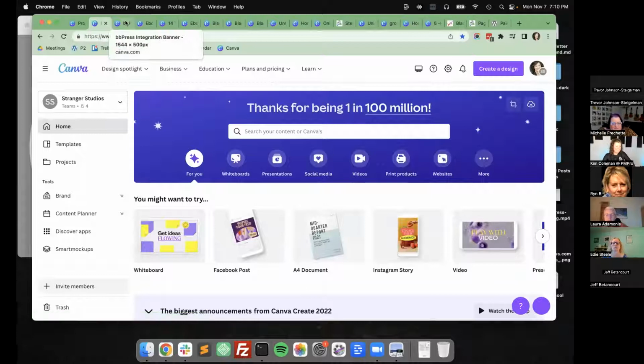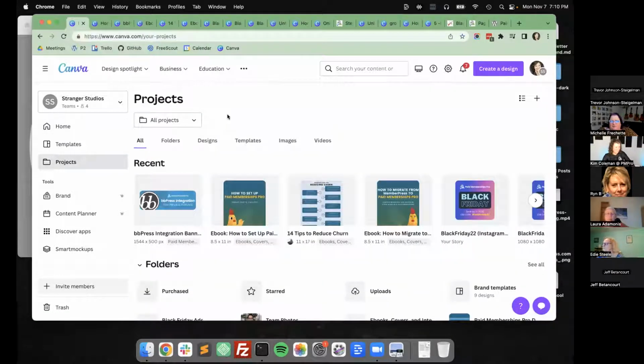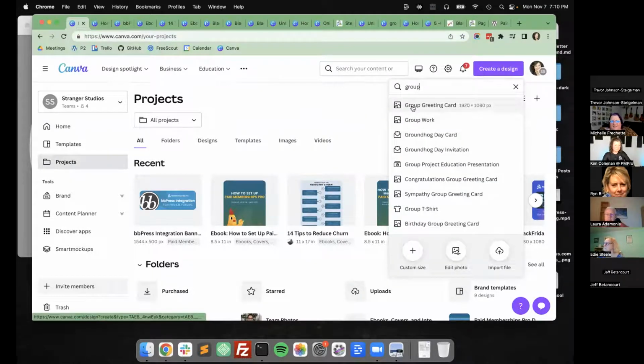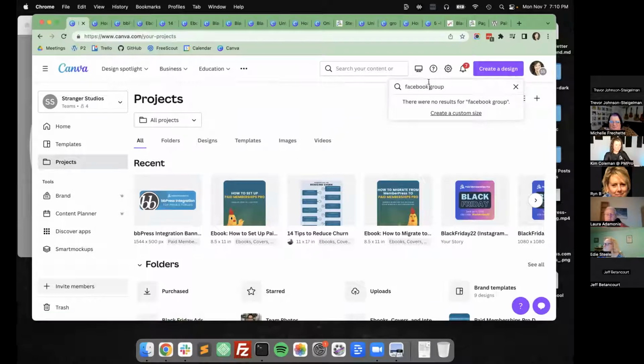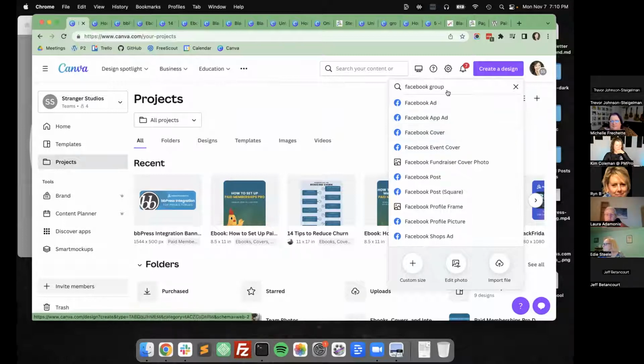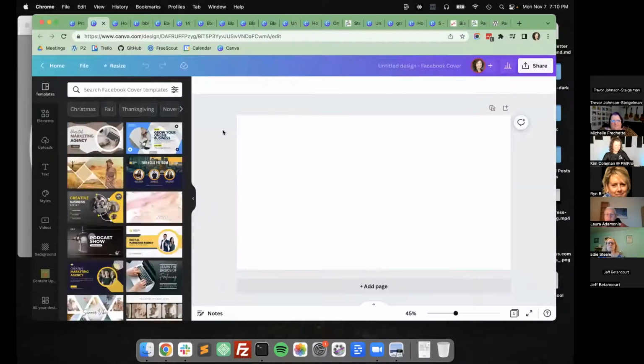Can we design a Facebook group cover photo for the WP Rochester meetup? Oh, cool. Okay. Good design. I just have a photo in there right now. I would love something a little more. All right. So is that probably a cover, right? A cover photo? Probably. So Facebook cover. What's a signature Rochester thing?